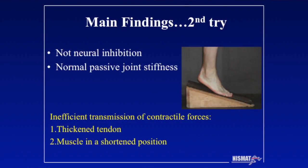So if we look at the main findings of our second try here, we think there's not really a neural inhibition in the muscle because the EMGs were pretty normal from side to side. We had normal passive joint stiffness, which we probably think is from not stretching them. So we didn't stretch them, so their passive stiffness is probably still the same side to side, unlike our previous study. So all in all, we think it's inefficient transmission of contractile forces. So now we have a thick tendon, we have a muscle in a shortened position that's probably still elongated. So these are the reasons why we're having this issue.